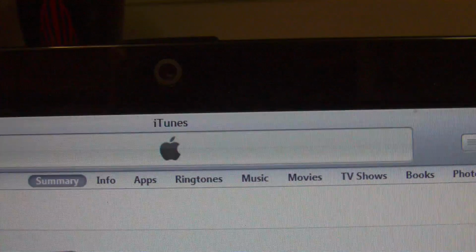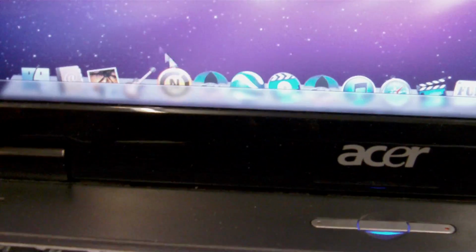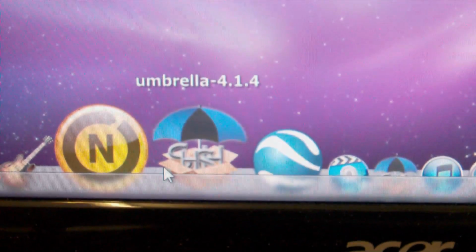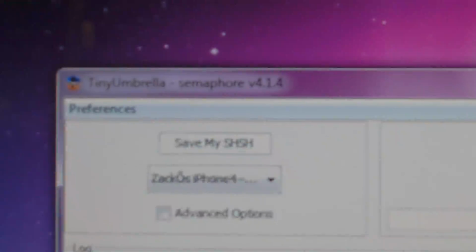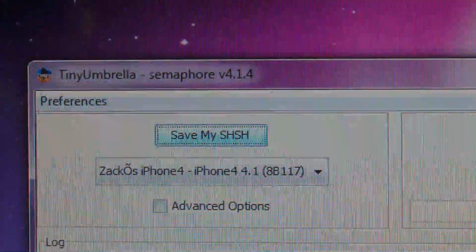Alright, now next what you're going to want to do is run TinyUmbrella. And let me see if I have mine up. No, I don't. Okay, so there it is. TinyUmbrella. The newest version is 4.1.4. Go ahead and run that. Yes, let it do its thing. And let's wait for that to pop up. Okay. And as you'll see, you have your device.